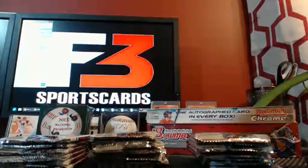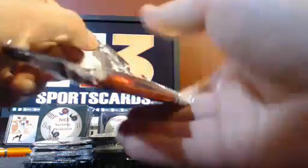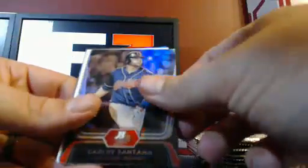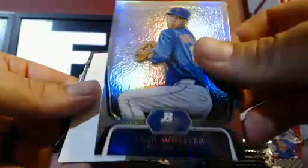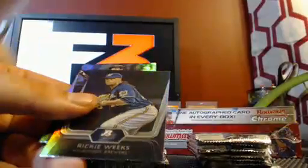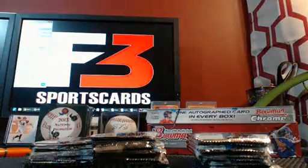Alright, good luck, guys. It's 2012 Platinum. First pack. Matt Kemp. Carlos Santana. Zach Wheeler, Refractor, for the Mets. Not numbered. Dummy. Ricky Weeks. And Paul Konerko. My dog's like, why you call me Dummy all the time? Keep calling me Dummy. You've been calling me Dummy for the last hour.